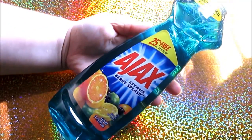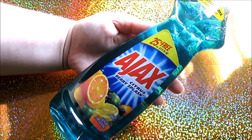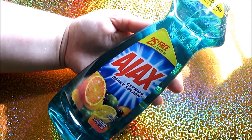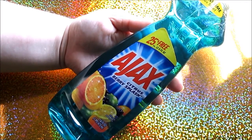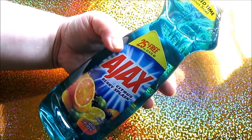and I got some dish soap. This is the limited time size from Ajax that they do occasionally. This is the 16 fluid ounce, and this is in Citrus Berry Splash. Not sure if that's a limited edition scent. It doesn't say, but this is the first time I actually saw this scent at my Dollar Tree.